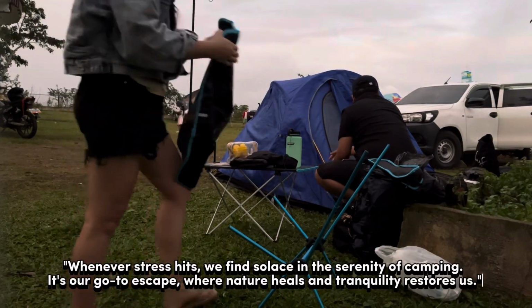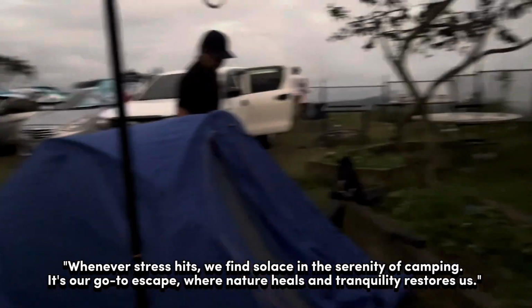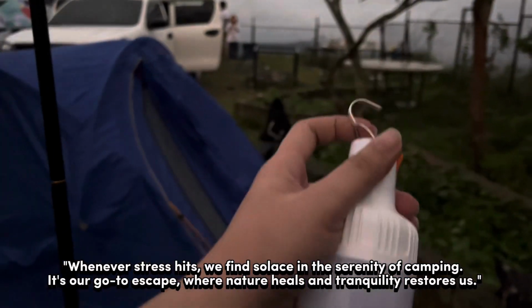Whenever stress hits, we find solace in the serenity of camping. It's our go-to escape, where nature heals and tranquility restores us.